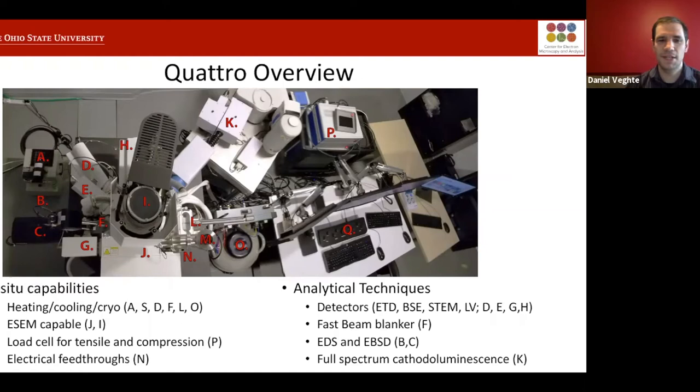We can do load cells, electrical feed-throughs, and then also be able to do these with different analytical techniques. So you can definitely do some imaging of your sample there. So you're looking at secondaries, backscatters, or if you have a thin sample, we have a STEM detector in there, fast beam blanker for any time-dependent experiments. We have really nice new equipment from EDAX for EDS and EBSD, along with the Horiba full spectrum cathodoluminescence system.